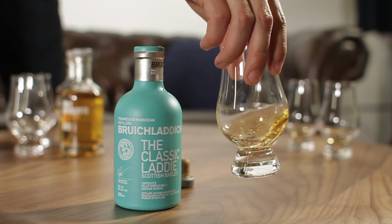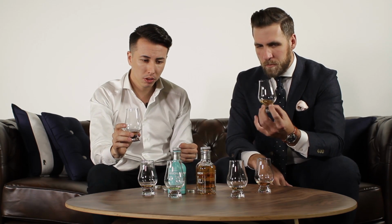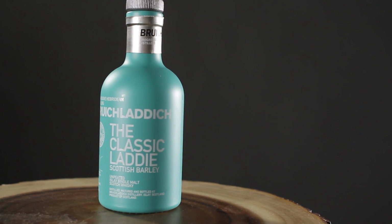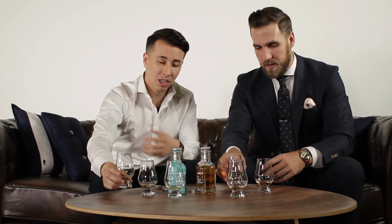So you get a little fruity and floral notes. Definitely get fruity, definitely. You know what, this is a great introduction to the line that Bruichladdich offers. So if it's your first time trying it, I would go with this, in my opinion.